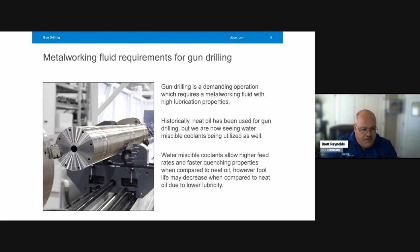With water miscible fluids, you have the quenching capabilities of water, and when you have that, you can go faster. Neat oil really brings the highest lubricity at the cutting edge, but you're limited by how fast you can go. If you go too fast, you risk setting the oil on fire, and then you have a really bad problem on your hands. With coolants, you can go faster because you have the quenching capabilities of water. The drawback with coolants can be that you're not going to get to as high lubricity levels as you will with a neat oil.